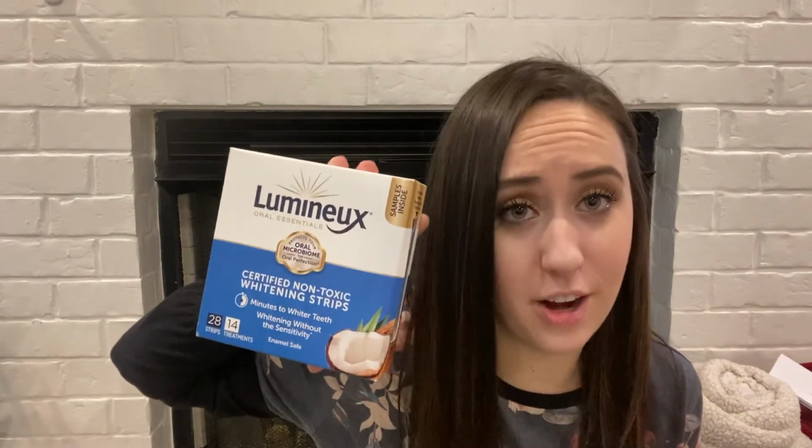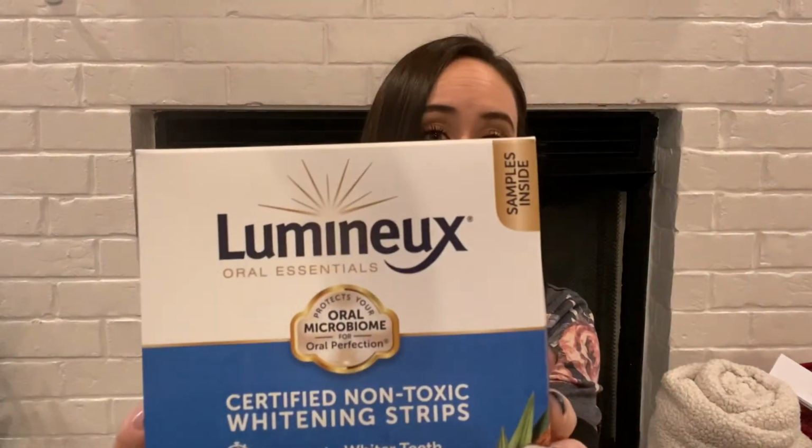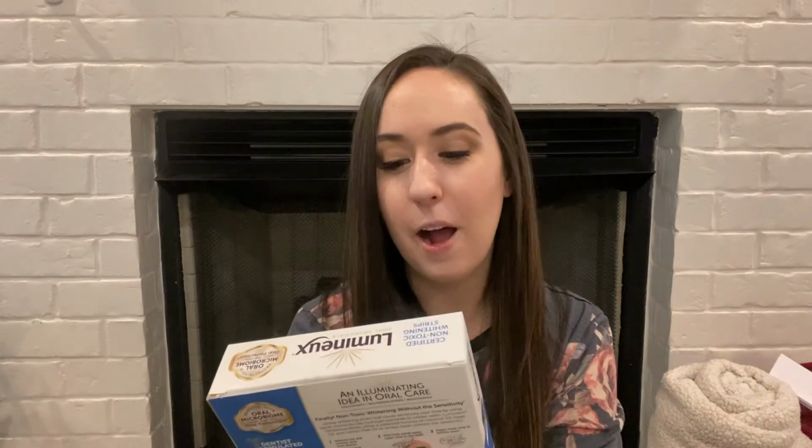Number 5, and last for me, this meat portion has pretty much turned into a treat yourself type of thing, because it is another beauty product. It is the Luminu, I don't know how you say this, but this is how it's spelled. Oral Essentials. This is the certified non-toxic whitening strips. Who knew this video was going to be so non-toxic?